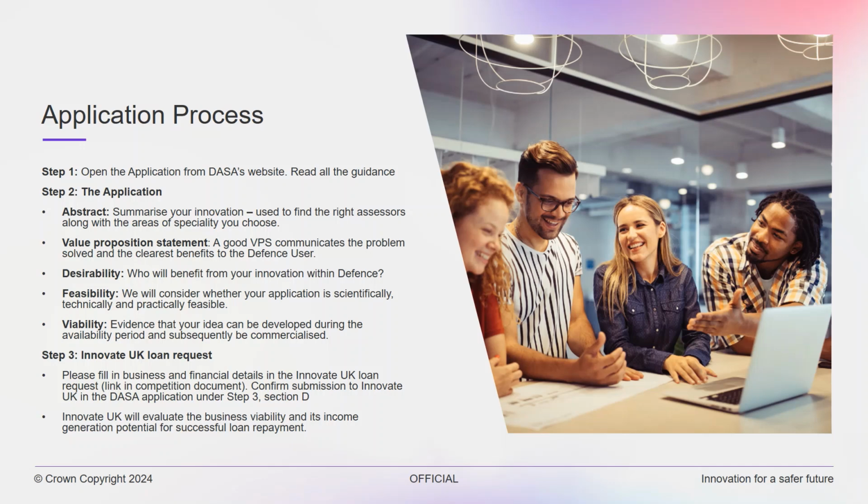We also then ask for a value proposition statement and a description of what should be included, and that is on our website. But basically, a good value proposition statement communicates what the problem is to be solved, how you'll solve it, and the clear benefits to the Defence user. So, for example, will it be quicker, cheaper, lighter, more robust than what's already available? Those sort of things can go in there. And that all feeds into the desirability part of your application.